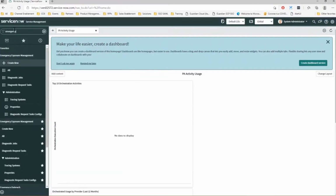So I'll search for emergency exposure management, and as you can see, I have several functions available. And again, if I have the entitlement in the system, then I'll have access to these. Depending on the role of the individual that's logged in, they may have access to some part or all of this.